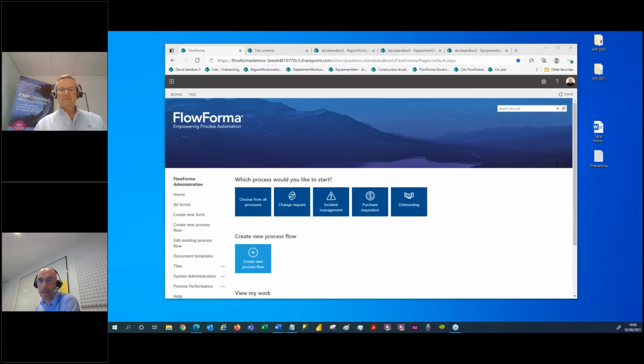Okay, guys, can you see my screen? We can. Yep. Excellent. Okay, so the process we're building out is going to be the onboarding process. What you're looking at here at the moment is the dashboard of the FlowForma app in Office 365. The process we're going to be building out is an onboarding process. Now, the tile I'm going to click on here, the onboarding tile, is going to initiate that process.